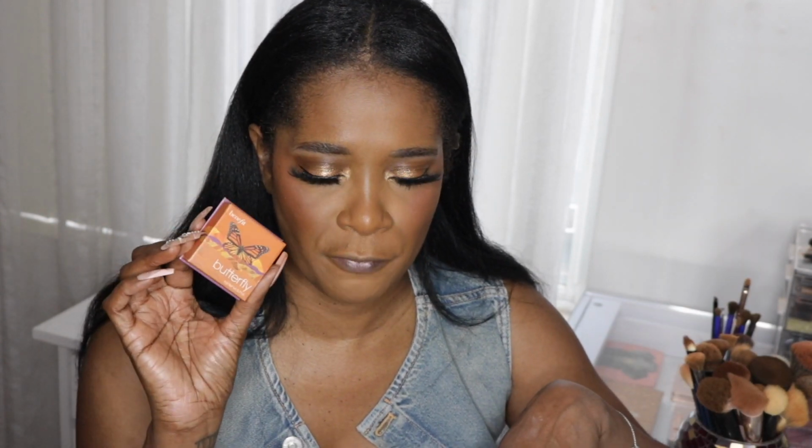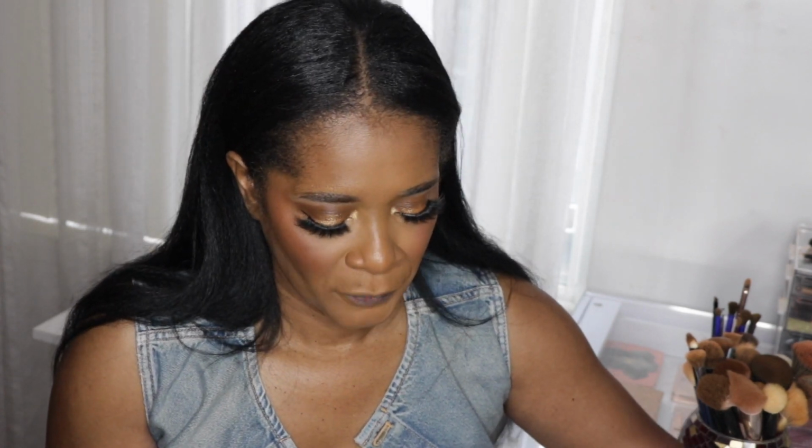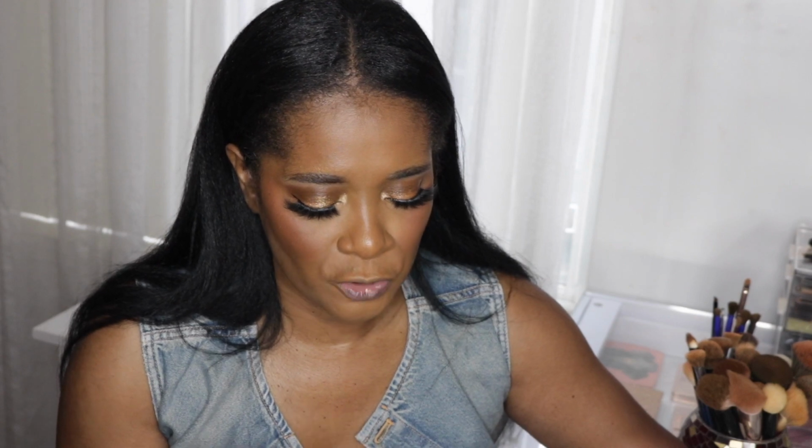And for blush, I've been loving this blush from Benefit. It's called Butterfly. This was recommended to me and I didn't purchase it. And then one time I was in Sephora and I was swatching. Don't go to Sephora and start swatching because your pockets will be just... Don't swatch. But I love this because it has a little sheen to it. And this can be pigmented as well.